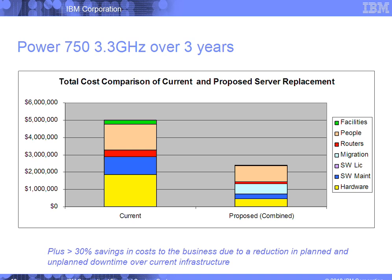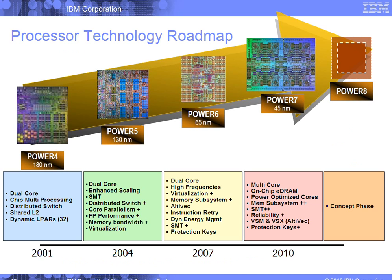What, 45 nanometers? Yes. That's the size of the die for the chip itself. So the idea is that they get smaller so we can put more cores into an environment.